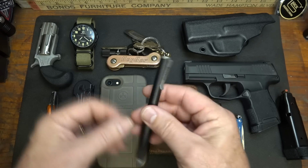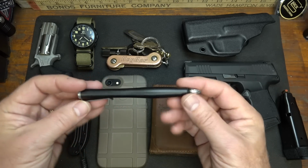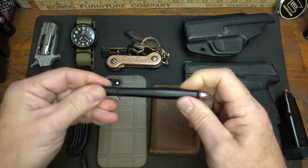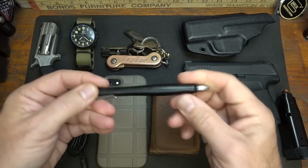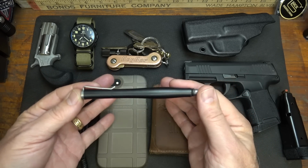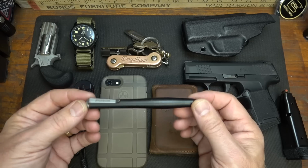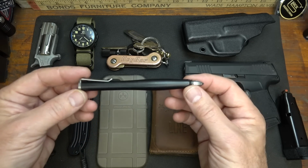And this one actually is a Maxpedition model, and I don't think they still make these. They made these for a while, I believe, and I'm not 100% positive. But this has been a great little tactical pen. What I really like about it is it's so minimal, it's so small. I have been carrying the Boker 45 caliber. I like that one as well, but this one is just even smaller and lighter.